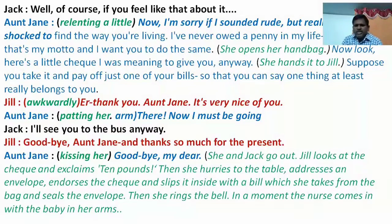In a moment, the nurse comes in with the baby in her arms. This is the situation taking place here. Jill takes the envelope, puts the check inside, writes the address of the doctor, and rings the bell, calls the nurse, gives the envelope to the nurse, and takes the baby.